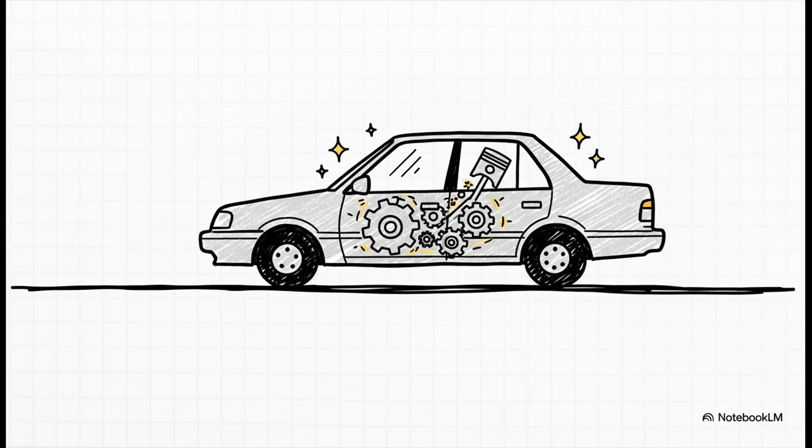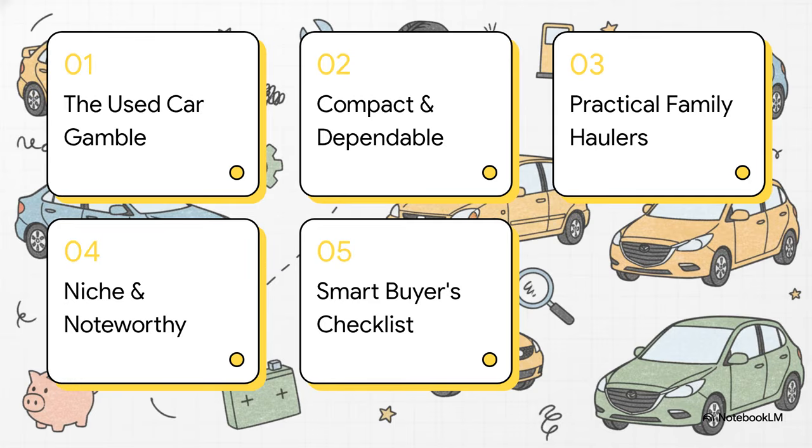Now look, these aren't going to be the flashiest cars on the road, but they will get you where you need to go with what I love to call boring, dependable reliability. So, here's how we're going to break it all down. First, we'll talk about the used car gamble. Then, we'll get into some amazing compacts and practical family haulers. After that, we'll check out a few niche picks that might surprise you, before we wrap it all up with a smart buyer's checklist to make sure you find an absolute gem.